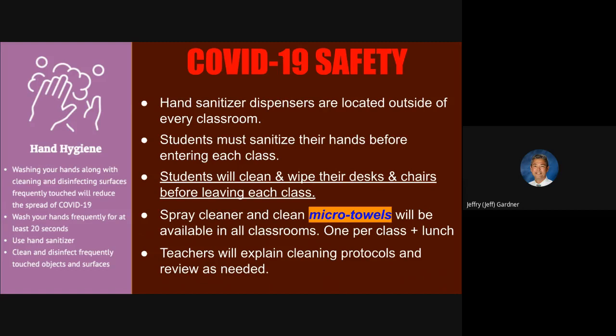Each class, there'll be one for each student, and we're also going to have those available at lunch. You're never going to have to use a dirty towel. They're all going to be clean at the start of each period. You're going to wipe your desk down. You're going to throw them into a bucket, and at the end of the week, they're going to be picked up by a laundering service. So we're gonna have about 6,000 towels going through our school every single week, so we wanna keep things clean. Teachers will explain cleaning protocols and review as needed.